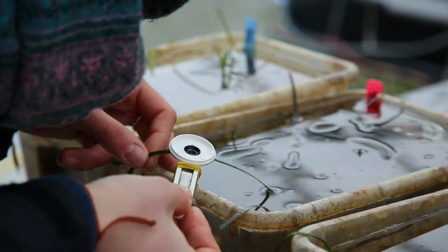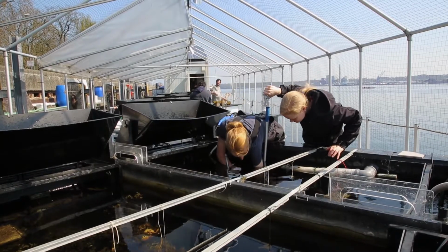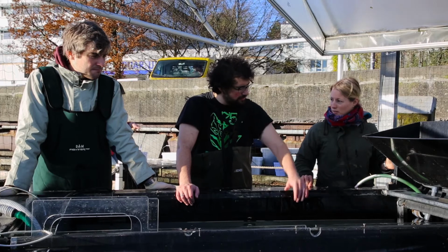However, heat waves in the summer, or the combination of higher temperature with other stressors such as high levels of nutrients, incoming freshwater, or oxygen depletion, might even break down the most robust ecosystems.